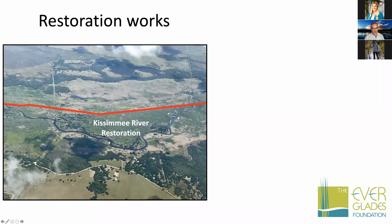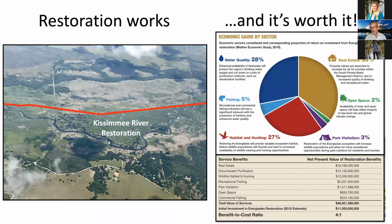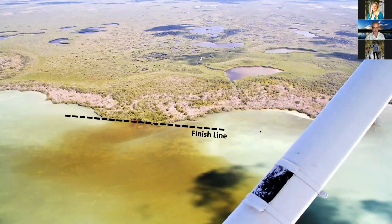We've seen improvements in water quality, waterfowl, and fisheries as a result of that project. So we know these large-scale projects deliver benefits. We also know economically they make sense. This is an economic study that was done 10 years ago, but it's still relevant today because it showed that Everglades restoration delivers huge benefits: a 4-to-1 return on investment in sectors of water quality, real estate, fishing, and all the recreational amenities that you would associate with these places in South Florida, including our coastal waters.